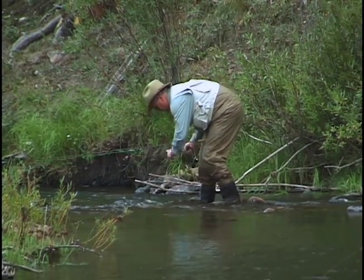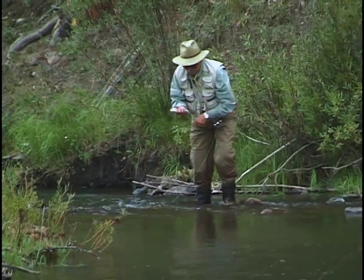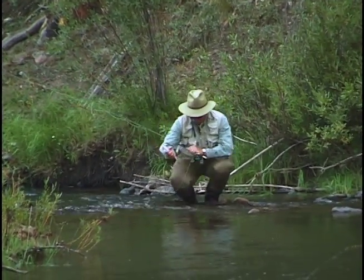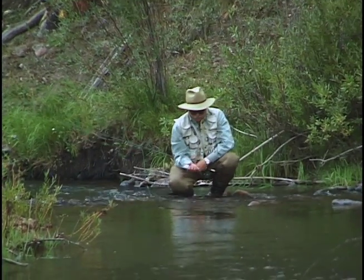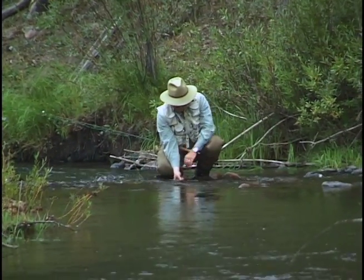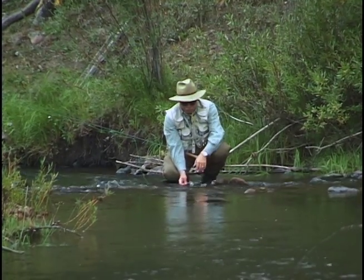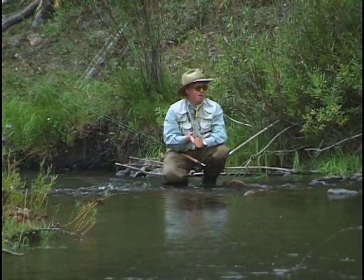I got two flies on here now. You probably can't see this very good. The camera's a ways away. I'll show you the setup in just a little while. Get him in the water. He's about a 10-inch rainbow. Oh, there he goes. Swam away already.